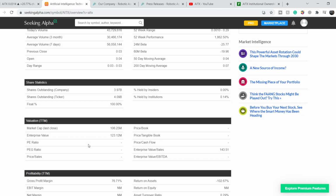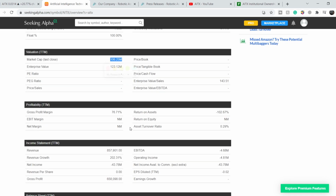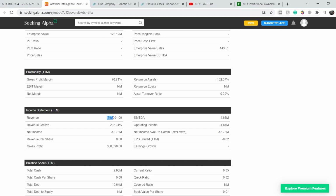So, for now, this company has a total market cap of $106.25 million. It is not the biggest company, and they have a revenue of $857,901. They have a very good revenue growth of 202%, and they have a negative net income of $43.78 million. They have a total cash position of $2.95 million, and their total debt is $19.64 million.